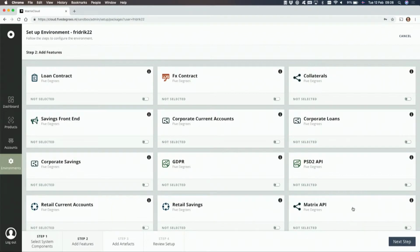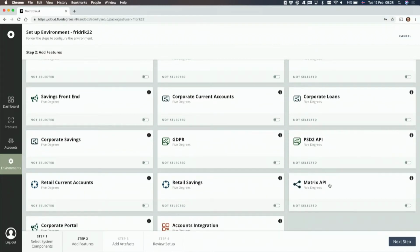In the next step, I have a list of features I can add on top. In my case, I want to set up a simple retail savings bank, so I go ahead and select that one. And in this package, I will get the product in the product system and all the automated workflows in the orchestration layer. Since we had payments, we want to have PSD2 API, and GDPR is obviously always important.